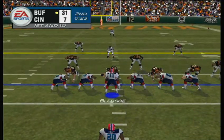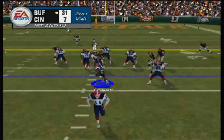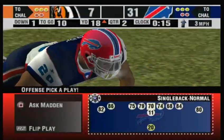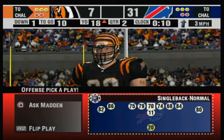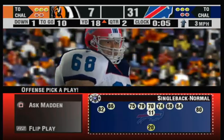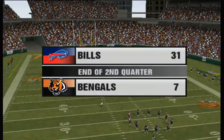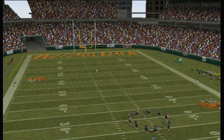Set. A lot of space in front of him. The 30, the 20. Beautiful run there. You know, that's exactly how you handle a team that likes to blitz. You run the ball right at them, right there, and then right through them. It's the end of the second quarter with the score Buffalo 31, Cincinnati 7.